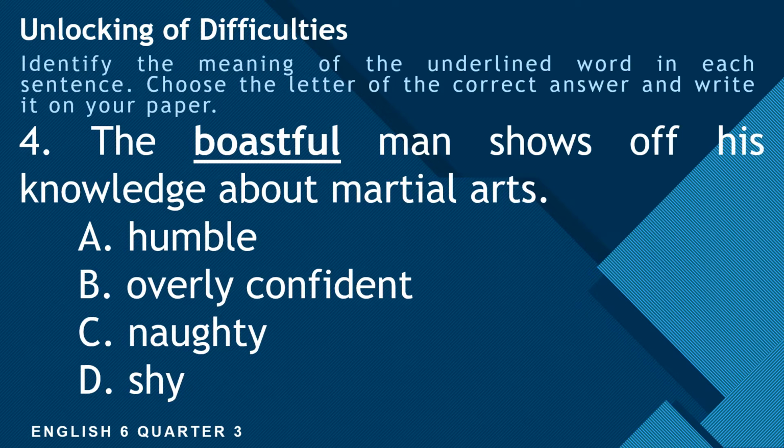Number 4. The boastful man shows off his knowledge about martial arts. The underlined word is boastful. What does it mean? A. Humble. B. Overly confident. C. Naughty. D. Shy. What's the answer? Correct answer, overly confident.